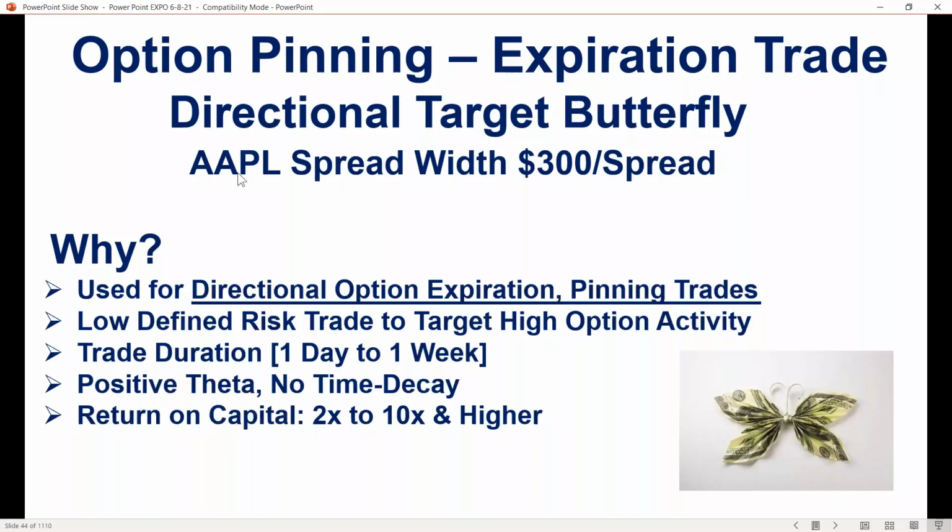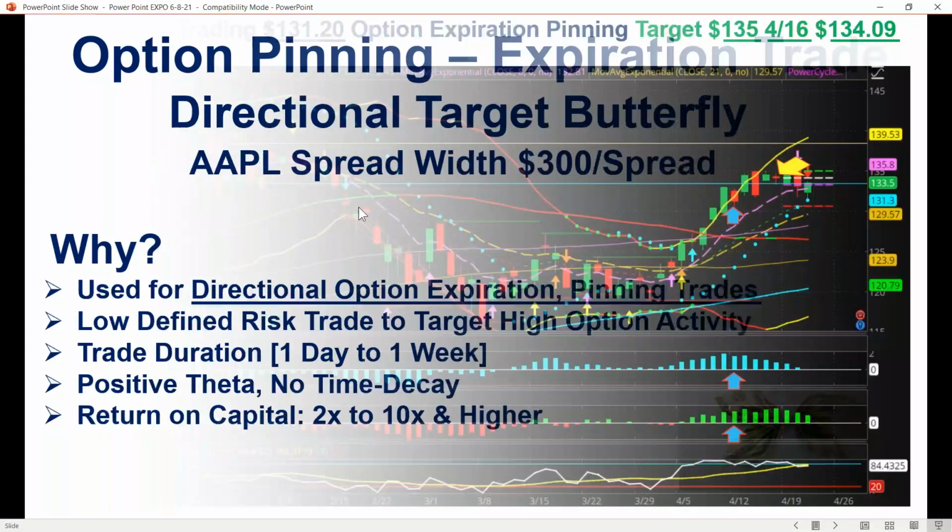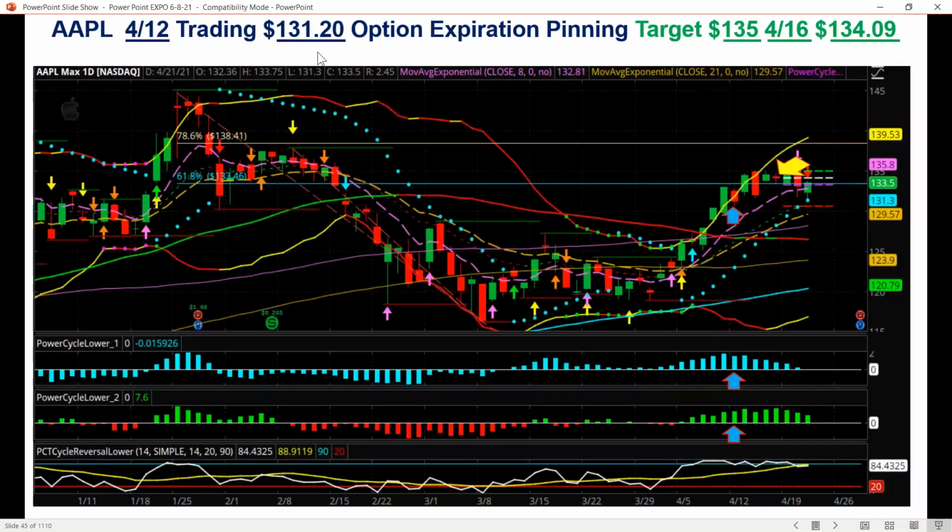So here's an example on Apple. So we did this pinning trade with a $3 wide spread or $300. All right, so we were targeting here, Apple was trading at 131.20, and we were targeting this area right in here, this kind of 135 area right here. There was a lot of option activity, and we had a Fibonacci level here, so kind of look for a nice confluence of potential for a target. Okay, so we targeted 135. Okay, so we did this trade setup targeting 135.